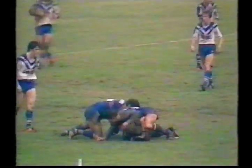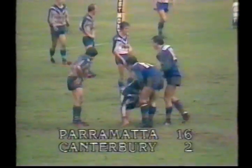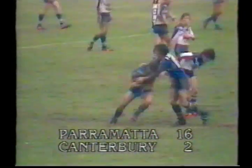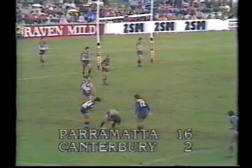Don't have to get the line, just hem them in there against the sideline. They've only got one way to go, back to the open. Patterson's just performed the last 2 tackles. 16 points to 2. A dynamic first half. Sustained brilliance from both sides. And it's been all Parramatta in the second.